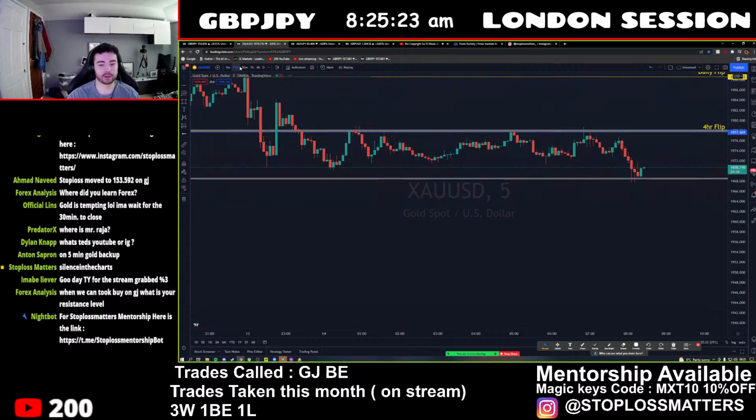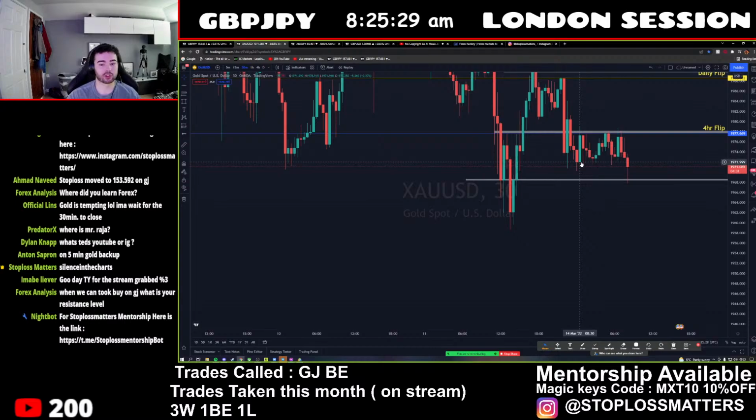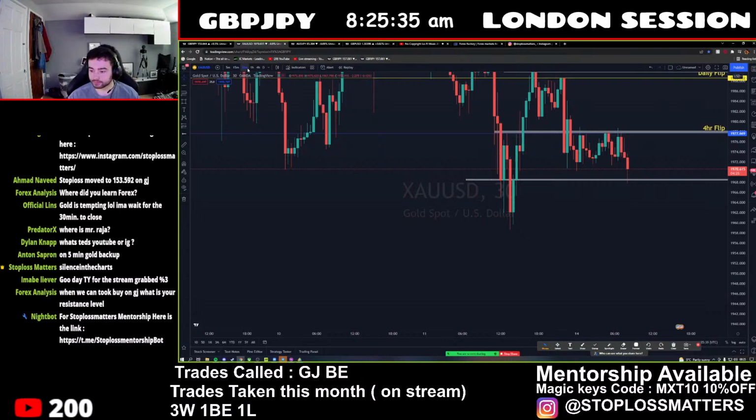First 5 minute bullish candle. Oof. 30-minute closing in 4 minutes time. If it closes back above 1972, jeez. That's going to be interesting. Very, very interesting.